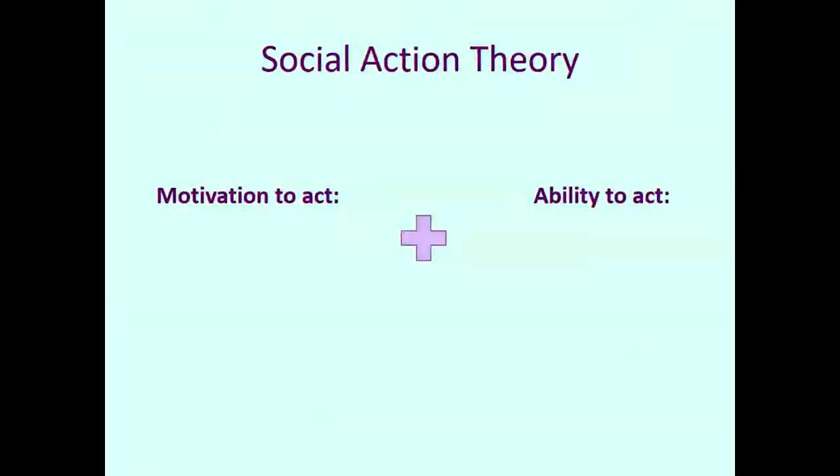So when we look at this in terms of social action theory, and while I'm apologising to groups of people, if there's any actual sociologists in the room, also come talk to me afterwards, because this is quite new to me.